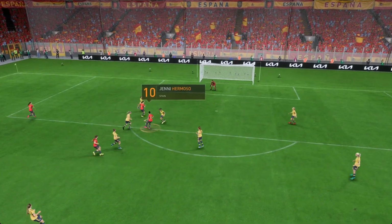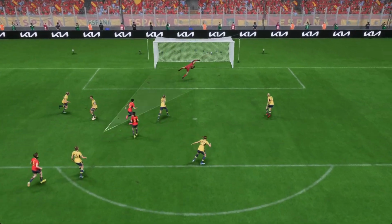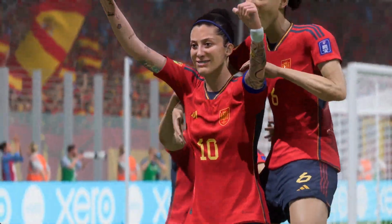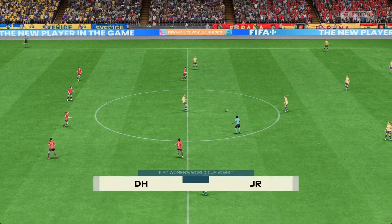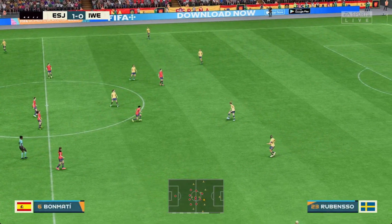Well, here it is again, and she's just been caught on the ball. That's a complete lack of awareness. It's a poor bit of play, really. Well, the ball is moving once more. How important will that opening goal prove to be?